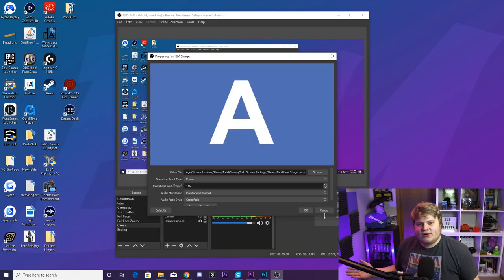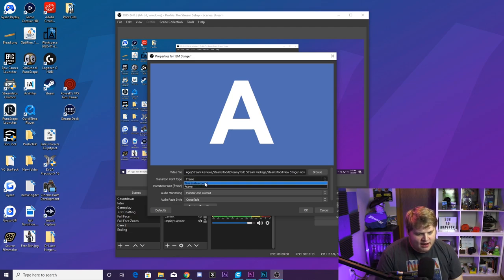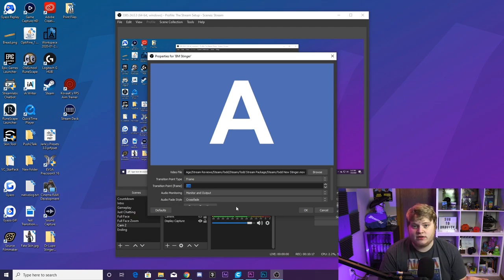And then you just add the stinger transition like normal if you do plan on using my stinger transition. One thing to keep in mind is that I was using frame 116 as the transition point, so make sure you set it from time milliseconds here to frame 116, and that's what I think looked the best.